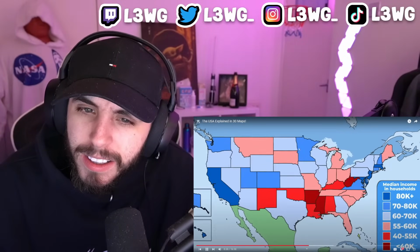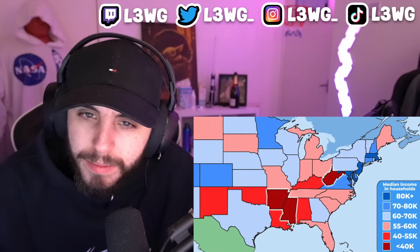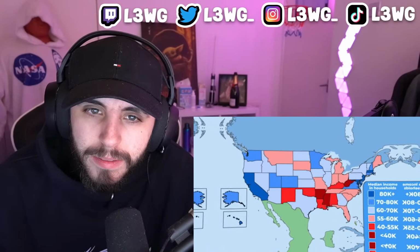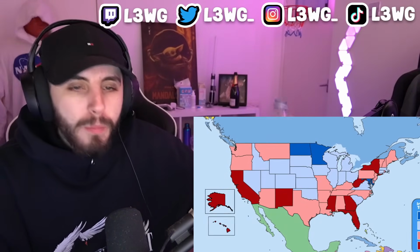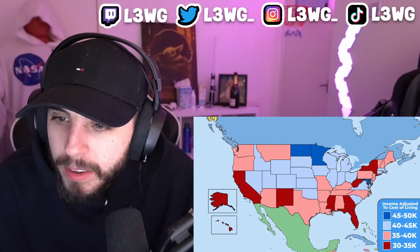However, some states earn 2 to 3 times less than that. Arkansas, Mississippi, and West Virginia are among them. We've discovered that the more you earn, the more you spend. This is the same metric as the previous one, right? However, adjusted for the cost of living.